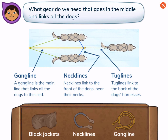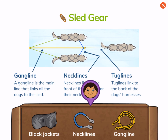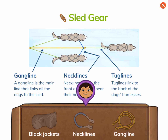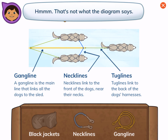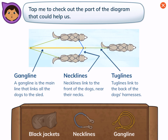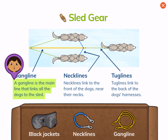What gear do we need that goes in the middle and links all the dogs? Black jackets. Necklines. Gang line. Necklines. That's not what the diagram says. Tap me to check out the part of the diagram that could help us. A gang line is the main line that links all the dogs to the sled.